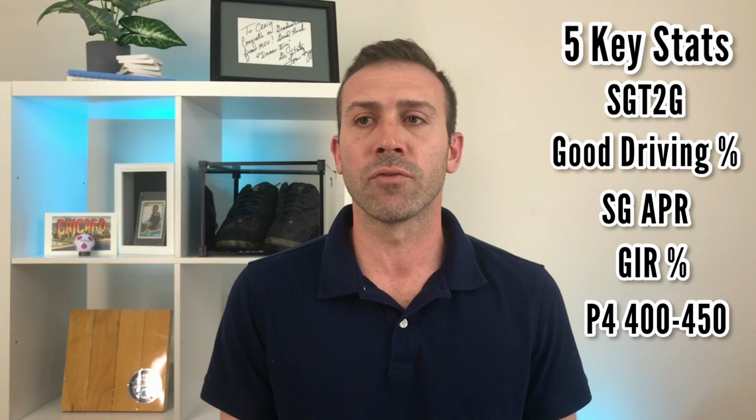And if these 5 categories don't make your head explode, we've got 2 more for you just to help you with any further decisions you may have. Bogey avoidance and putting has also proven to be significant on TPC River Highlands as well. So those are the 5 static categories to focus on. Strokes gained tee to green, good driving percentage, strokes gained approach, greens in regulation, and par 4 scoring 400 to 450 yards. And as always, we've got our 8 value picks, 8,500 or less on DK this week.